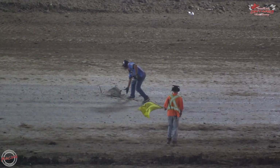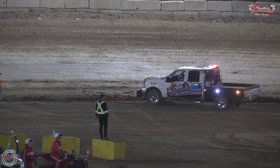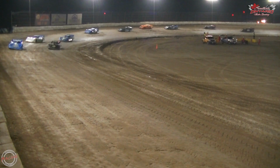My mistake, it looks like the radiator shield off of somebody's car, so a little screen in front of the rad trying to keep all the mud and dirt out of that machine has come off of somebody's car, so we'll see if that affects anybody's overheating issues. But out front though, Haskell in the 21, definitely not the caution he wanted to see. That's going to bunch these guys up behind him. He was starting to stretch it out just a little bit.